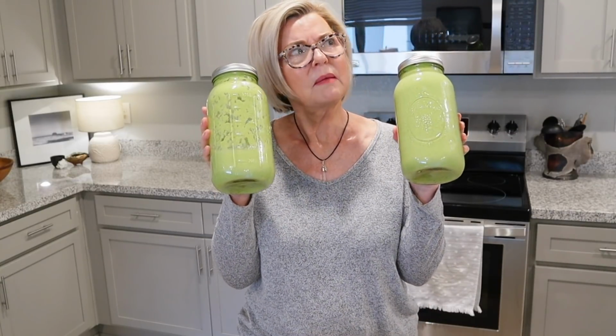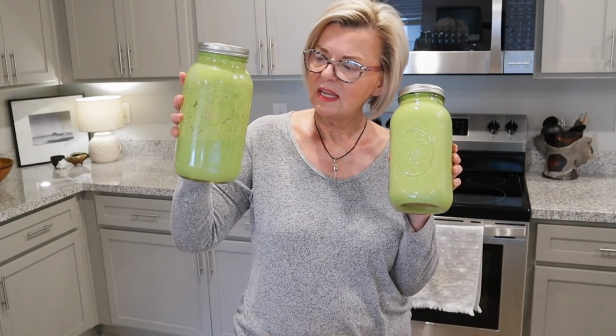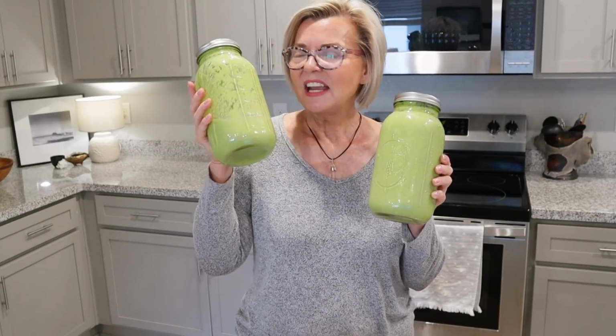I love this soup. It does take a little bit of preparation, and I end up making a double batch. And these two I made about 4 days ago. You can see how much I've gone through. These two will last me about 2 weeks. I try to have a cup of this every day because of the nutrient value in here.